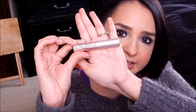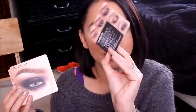It comes with a deluxe size Better Than Sex mascara, which I have not tried yet, but I'm curious to see how well this works. And also this Shadow Insurance, it's a deluxe size as well. What I love about it is it comes with these little cards, and it shows you step by step how to create the looks that she has on her Instagram. This is so pretty. This one's my favorite look.